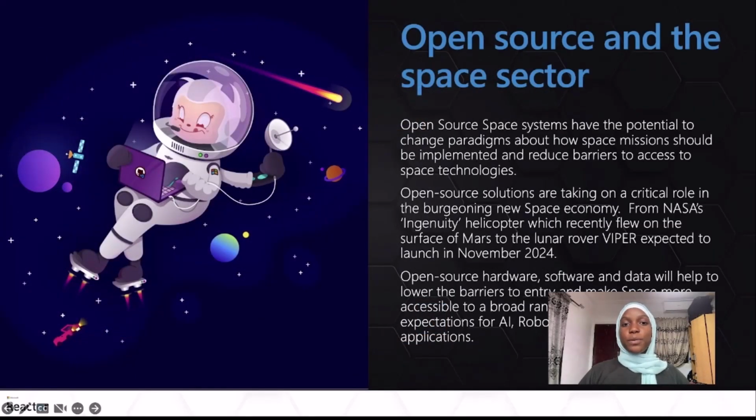Now, open source space systems have the potential to change paradigms about how space missions should be implemented and reduce barriers to access space technologies. If I want to break it down, I'll just say that open source space systems are basically the future. They are about helping us reduce the gap between all these big space technologies and the average enthusiast, the average person that would want to be interested in contributing or even using them. Lowering costs, lowering access, that's basically the way of open source within the space sector.